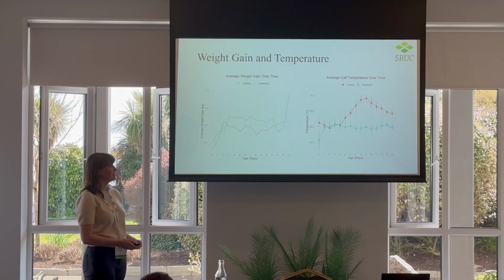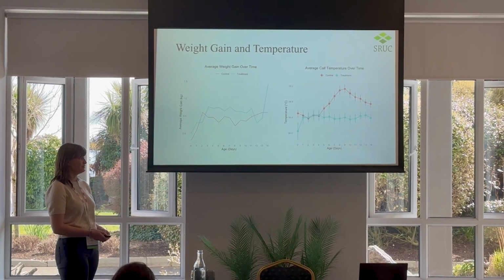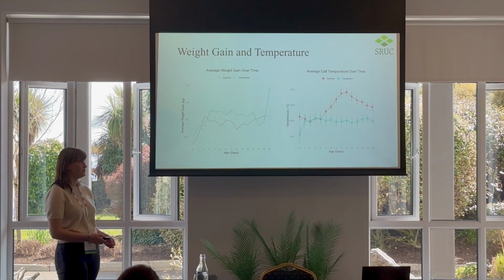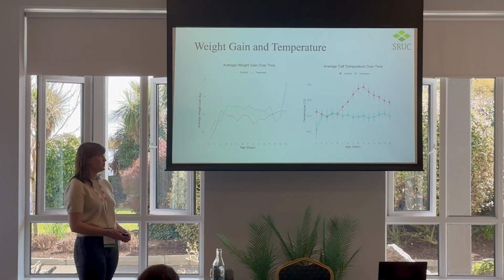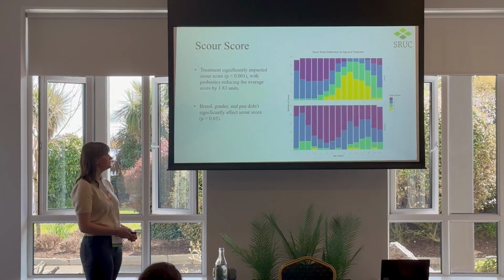And also with temperature, on day 5 we see this separation between the treatment and control group. The treatment stays nice and steady, whereas the control group has this huge spike when they're infected with Crypto.